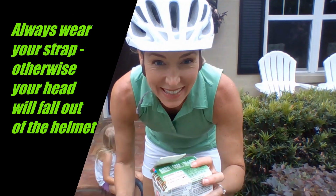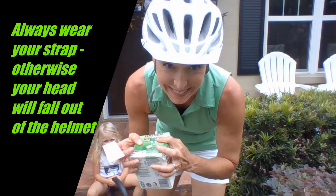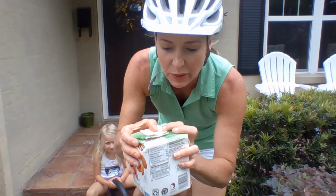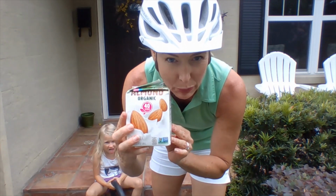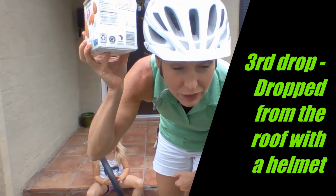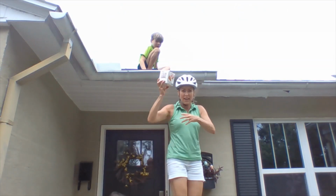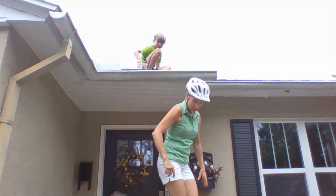Okay. This time, we're going to put a real strap on, because if you don't wear a helmet with a strap, what's going to happen to your head? It's going to fall right out of the strap. So we got a strap, and this is going to get super exciting. We're going to pass Miss Heinch in her helmet all the way up to the rooftop. See Caleb up there? Caleb, want to give a wave? Careful with Miss Heinch. She's not one we want to lose.